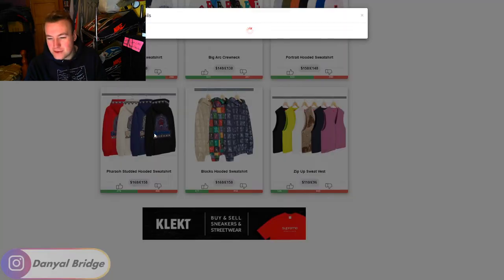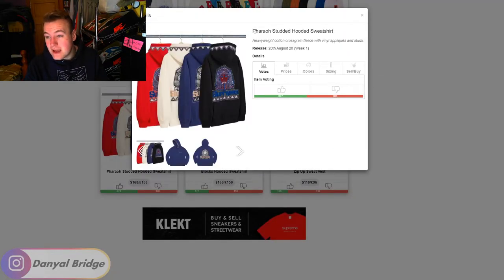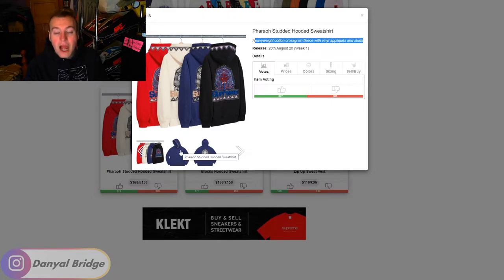But that's okay. We'll move on to our third one. So next we have the Ferro studded hooded sweatshirt, heavyweight cotton cross grain fleece with vinyl applique and studs. So we saw this one in the lookbook. I had an idea that there was going to be a big graphic on the front or back of it when we actually got to see it. When we saw it in the lookbook, we saw it underneath the Vanson leather jacket. Quite interestingly, that whole outfit from that lookbook is going to release this week.